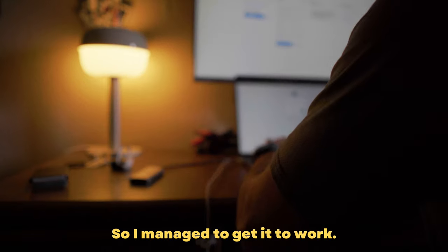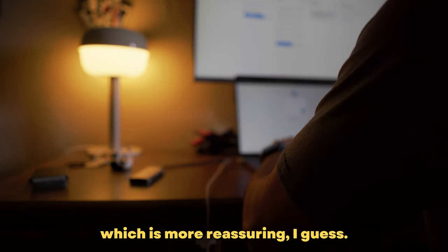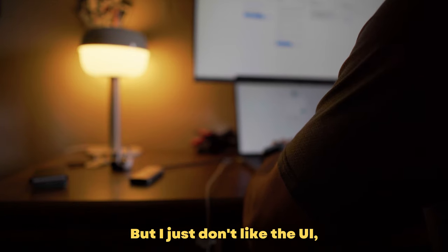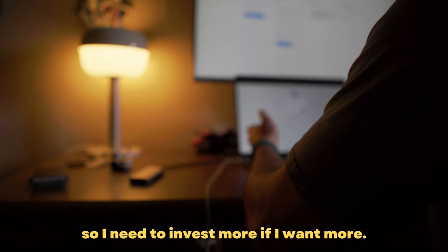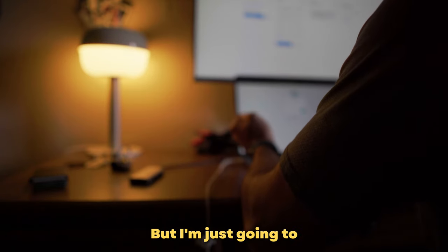So I managed to get it to work. I'm using Python Anywhere, like I said before. This is powered by Anaconda, which is more reassuring, I guess. But I just don't like the UI, and I don't like the limitations this provides. I understand it's a free tier, so I need to invest more if I want more, but I'm just gonna try and look elsewhere.